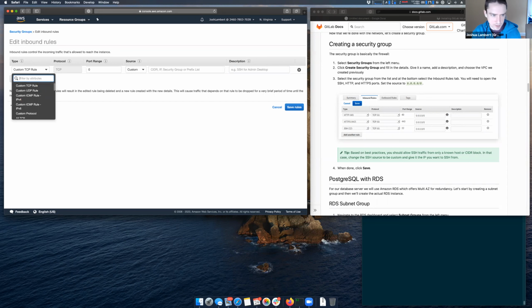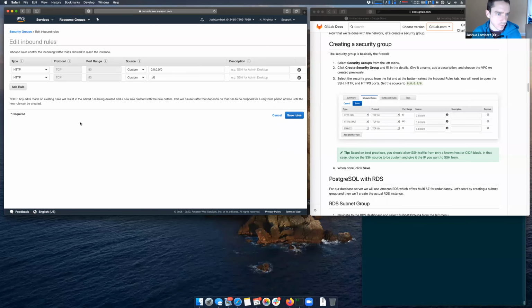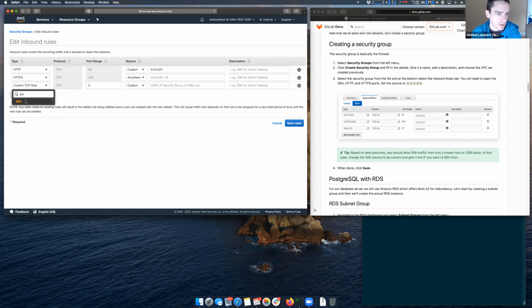So you want to just pick HTTP. HTTP, HTTPS, and SSH. Okay. That seems like it's all we need, right? Yeah, anywhere. Well, weird. Save rule. Oops. We got to add some more of them. We can add them here. So we also want to add HTTPS, which is 443, as everybody knows. Interesting, it defaults back to custom. Huh. SSH 22.